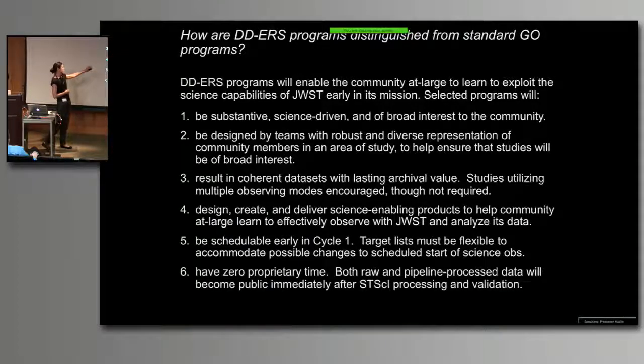Another key aspect, a very important aspect, is that the teams, after taking the observations, will think about what kind of science-enabling products would be most useful to your community to not only help to effectively observe JWST and analyze its data, but also form a legacy that people can build their following science programs around.